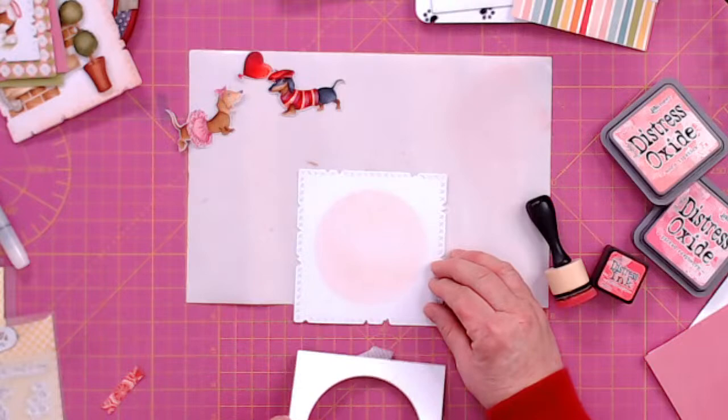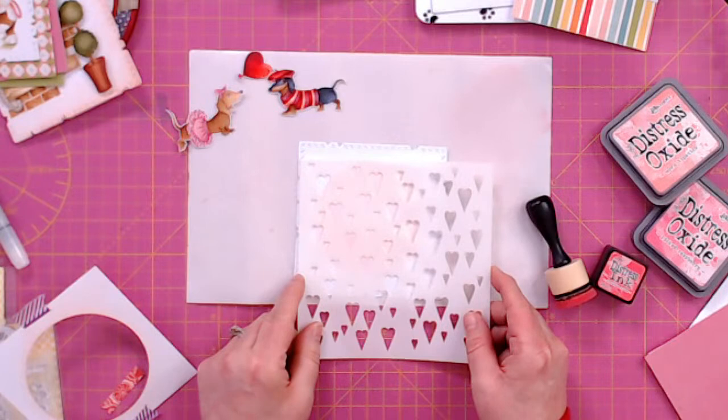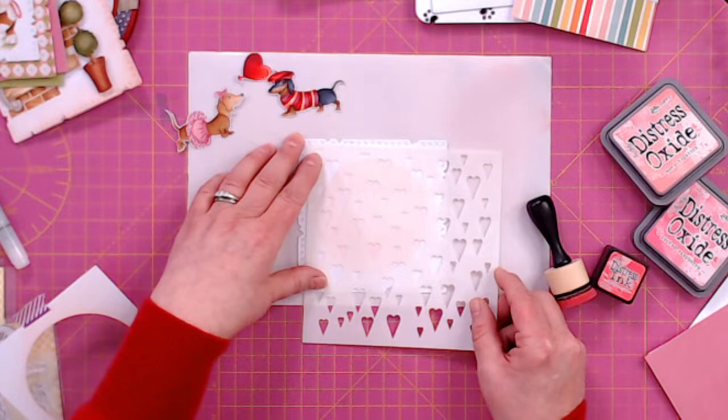Okay, so that leaves us with a very pale pink circle. Perfect. And that's just from an off cut or a negative die cut. Yeah. So then I'm going to take my heart stencil, which some of you may have. Do you remember now which collection this came from? This was from the Christmas collection, believe it or not. I do remember, because that was the last one we saw, wasn't it? Yeah.